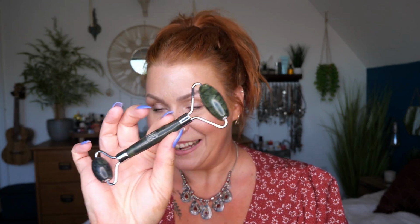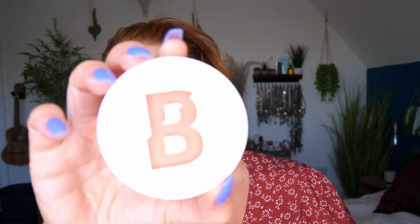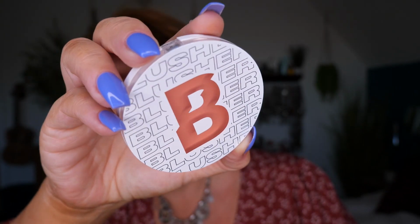I do really like them. They just feel amazing on my skin. Yeah, I do really like that. We got a powder blush and a powder bronzer. So the powder blush, ooh, does it say? This is in shade Peachy.